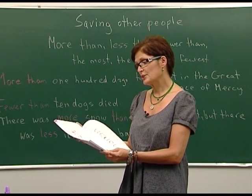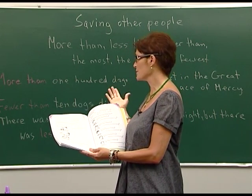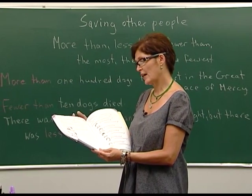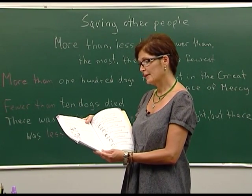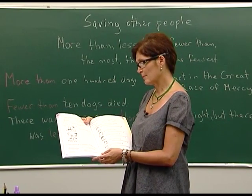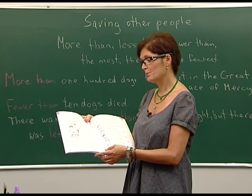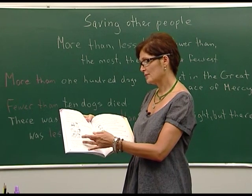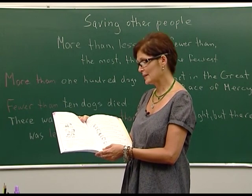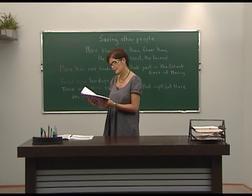Now, in the exercise, to make sentences with more than, now this structure, more than, the girl has more cakes than the boy. Now look at the picture down here. The boy and the girl are both drinking something. What are they drinking and who has more? It's the boy, right? And now here they have candies, which has more? You can tell easily.